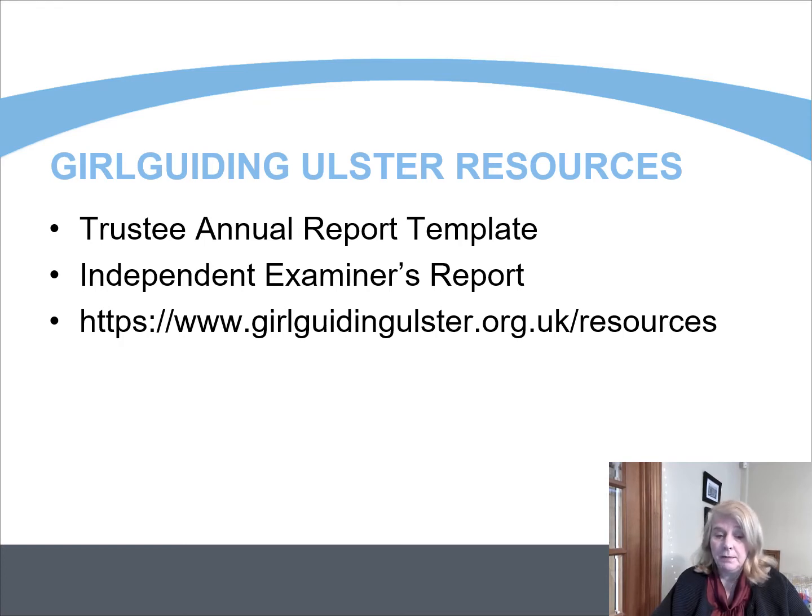There's also a template for your Independent Examiner's Report, and I would imagine internally that you're sent spreadsheets to help you to develop your accounts. And given that you're Girl Guiding Ulster charities, I would strongly recommend that you use these templates. So the next set of slides is explaining what some of the information on the templates mean.